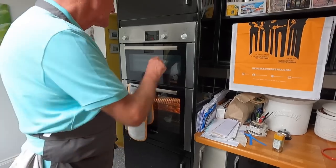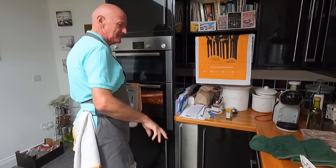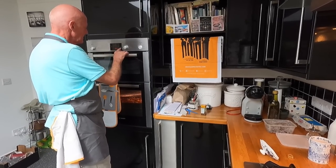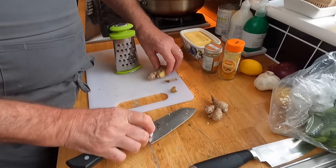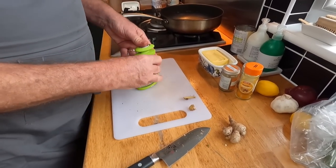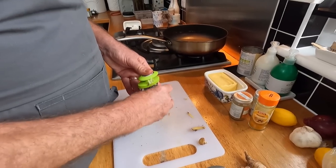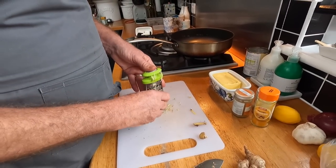That is set at 200. So we'll give that 20 minutes. Grate some ginger. Blimey, that pepper's got right on my nose. And we'll crush some chilli.